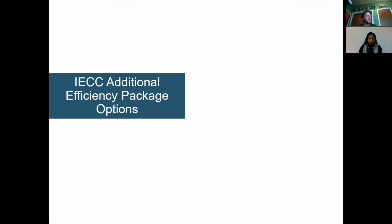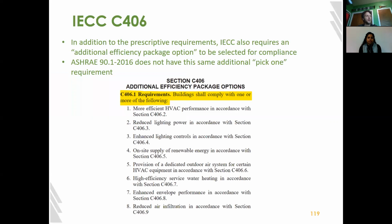So that kind of covers the lighting. I'll talk about the ICC additional efficiency package options, and then see if there's any questions. So one element that, if you are following Part 2 of the OZERC, that is not in ASHRAE but is in the ICC, the ICC requires a selection of one of these 8 additional measures in order to comply with the code.